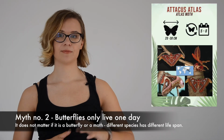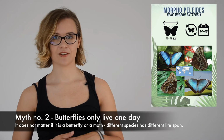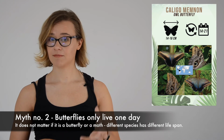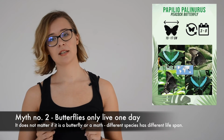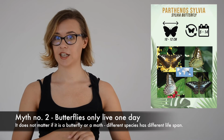Myth number 2. Butterflies only live one day. And it's again not true. It does not matter if it is a butterfly or a moth. What matters again is the species of it and the living situation. They can live from a few days up to a few or even 10 months, and very rarely a year.